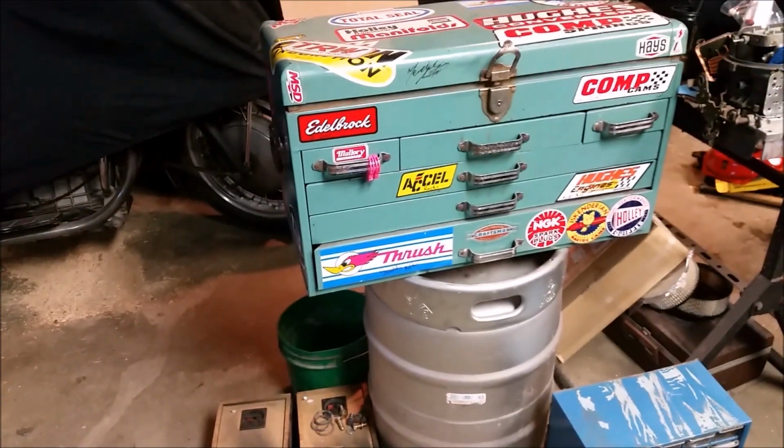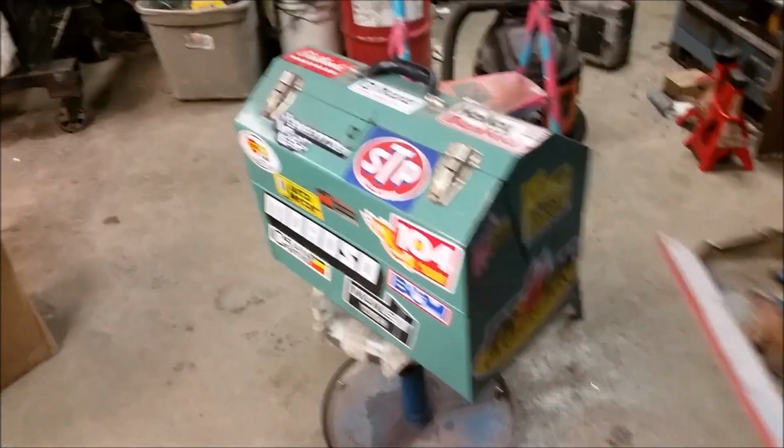I like to personalize everything I got. I don't know what year this box is, but I bought this box for $20 out of a scrapyard. And they had the bottom for it, but they didn't know where it was. So right now it's just sitting on a beer keg, which I don't think it gets much more American than that. And then here's my other little box.